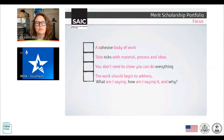And then for the artist statement, I think that this is a good saying for it. Answer these questions in the artist statement and it'll be a really good artist statement. What am I saying? How am I saying it? And why? Why are you making this work? What does it have to say? Is it about how you're really interested in line quality and you're playing around with different line shapes and widths and patterns and all the ways that you can use line? Maybe that's what your artist statement's about.